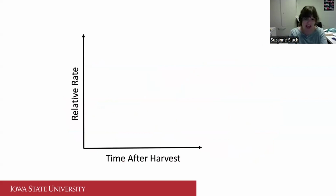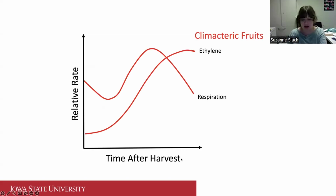So what this looks like, if we graph it out, we have on our y-axis the relative rate of either ethylene or respiration, and then we have time after harvest. For climacteric fruits, what you'll see is as they continue to mature after harvest, they'll start to produce a lot more ethylene. And as they start producing ethylene, the respiration will rise and it'll eventually crash.